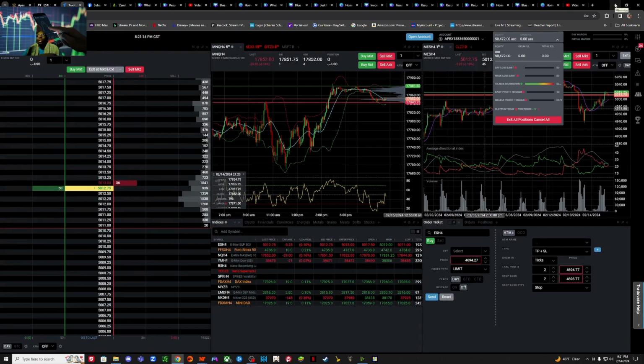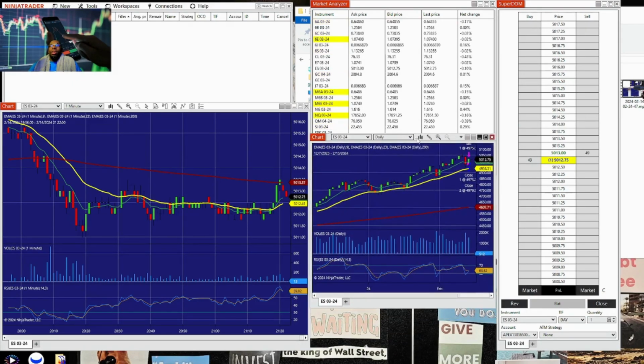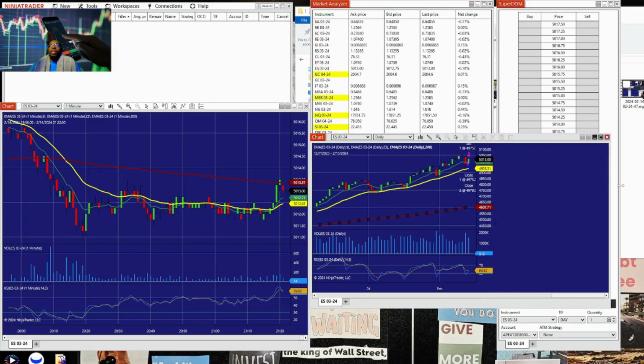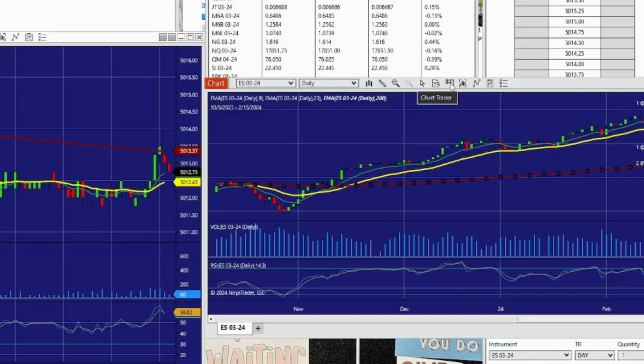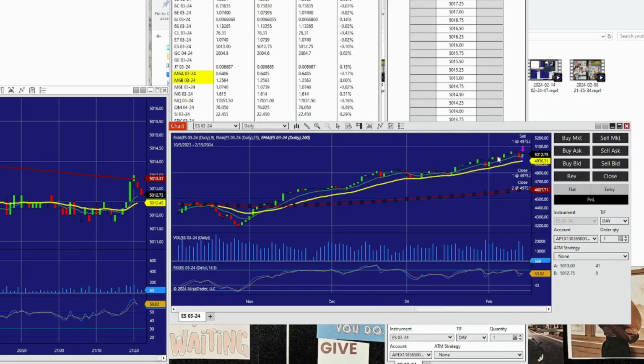Now let's get over to NinjaTrader first, because that was my very first trade. So NinjaTrader, I'm over here on this screen. First you want to extend it so that you can see all of these. Then you're going to click on these little two icons here and it's going to open up Chart Trader for you. Click on Chart Trader and then it'll bring the trading screen over here on the right hand side so that you can see it a little better.